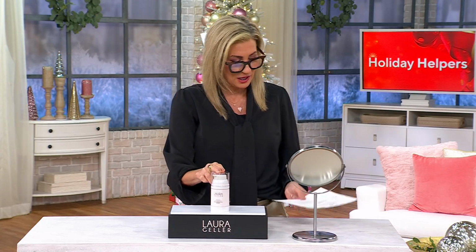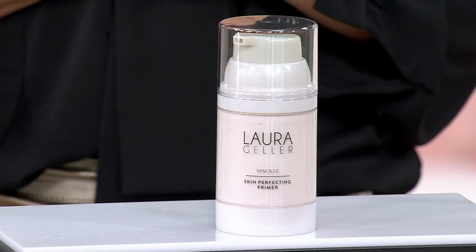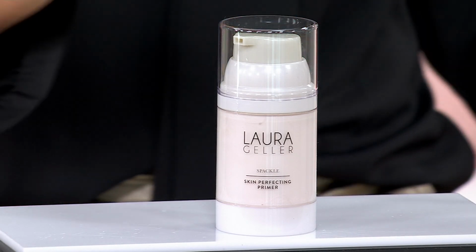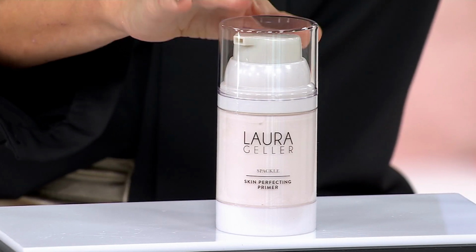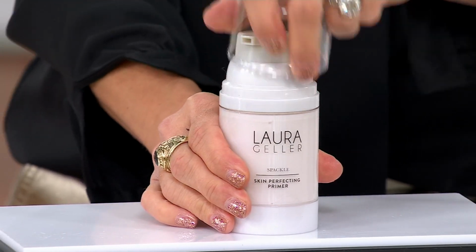So guess what? The newest version of Spackle is here. As we get ready to say hi to Laura, this debuted new 3 weeks ago. It's only been on maybe once or twice. Again, she just won the Primer Best at QVC Customer Choice Beauty Award for the umpteenth time. And this is the 4-ounce size, $72 in value.